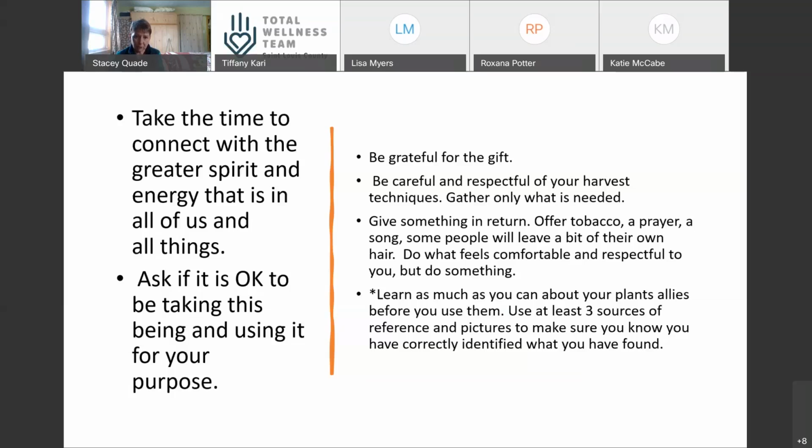You want to ask permission and try and listen with all the parts of you that listen, not just your ears, to see if you get a sense that it's okay for you to take that herb, that bark, that root. I like to think about it, if someone had really nice hair and you walked up and said, I really like your hair, and then you reached out and cut a clump of it off without asking if you could do that. That's the same thing that happens when we're just going up and tearing leaves off things or picking fruit off. You want to make sure that you're connecting.